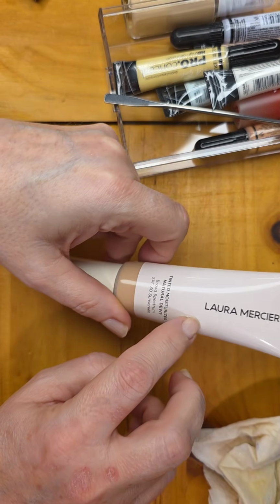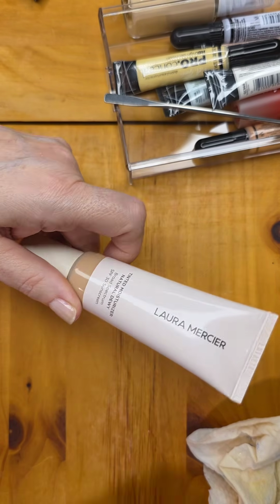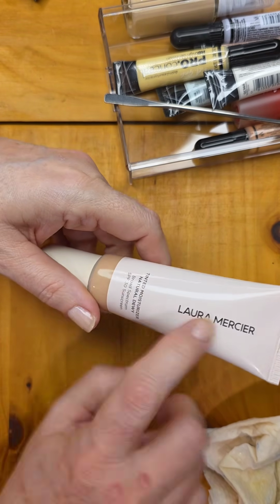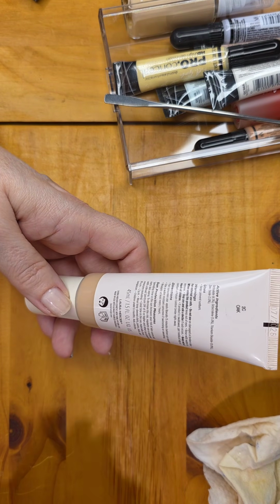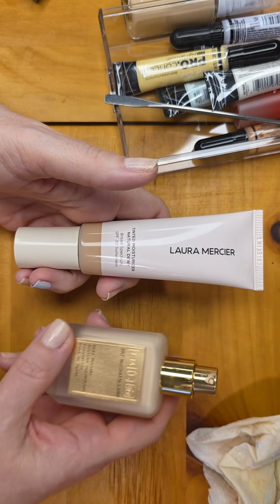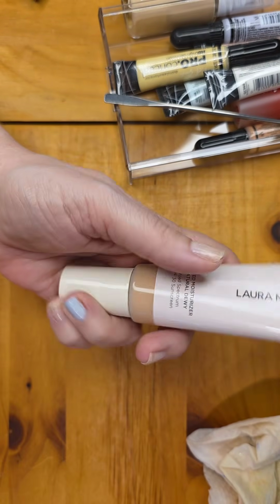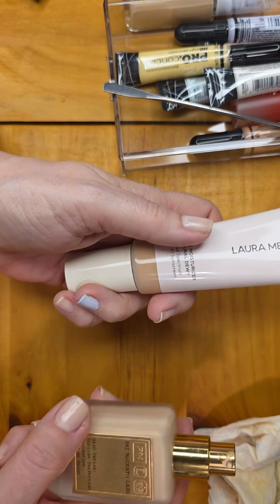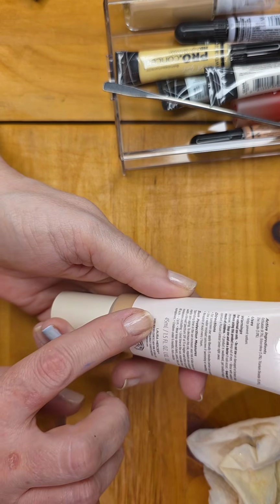And if we look at Laura Mercier skin tint, which is about par price with this. I think this is 68, maybe this is 50, but you get more volume in here. How many mils in here? You get 45 mils in here, 35 in here. So 35 mils, $68. $50, 45 mils.